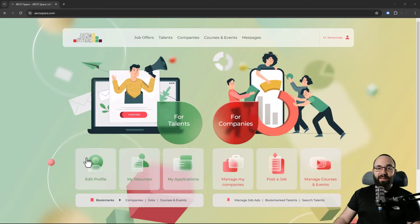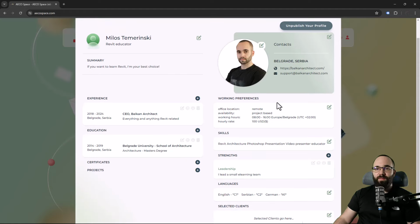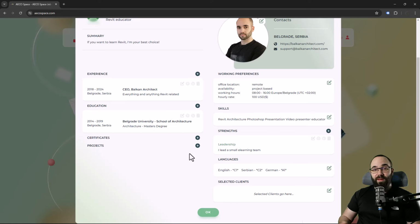First, let's take a look at the edit profile menu where you can, well, edit your profile. So as you can see here, I have created a very simple profile for myself. You add an image, some basic contact information so people can contact you. Then you can have your experience listed out here. So if you have multiple companies where you worked with, you can go here and add that experience. You can then add your education here. Here you can list your certificates if you have some certificates, and then here you can add projects where you have worked on. This is really useful, so if you have some interesting completed projects, you can add those there.